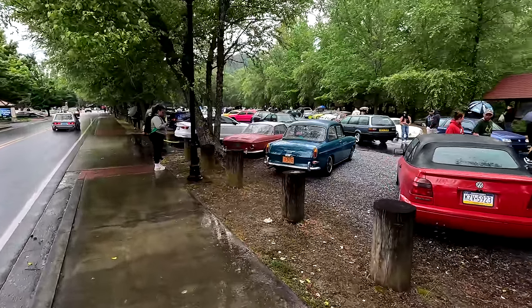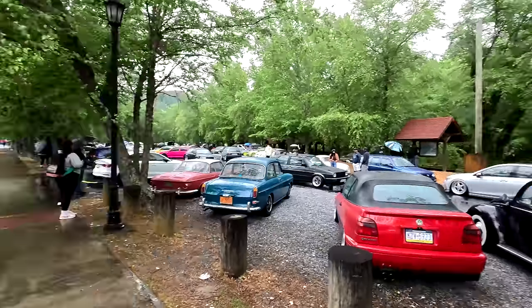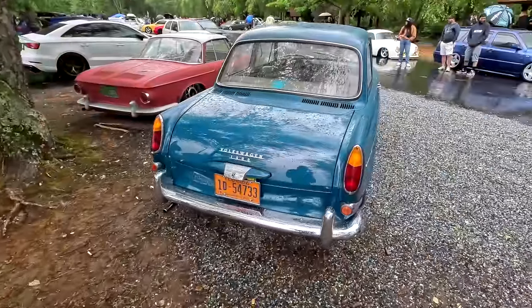Do you guys see the amount of cars that are here? They're literally everywhere. And again, it's only Thursday, and there's this amount of cars here. It's insane.